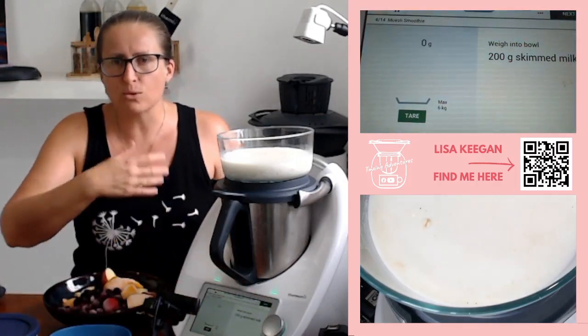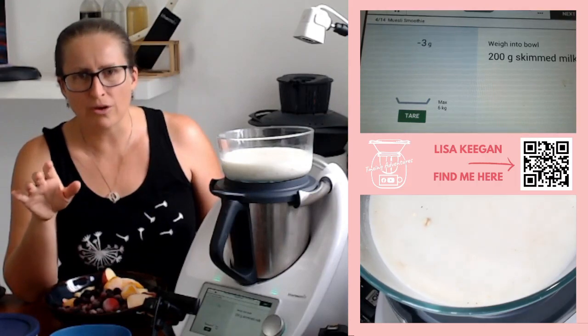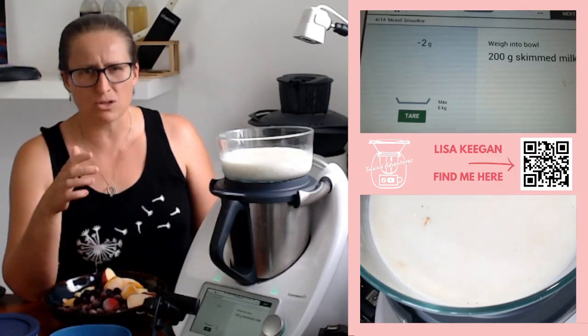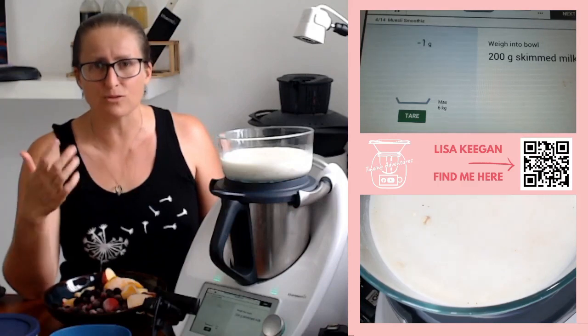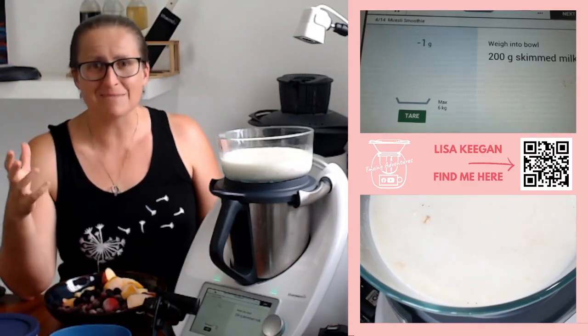Next up, it's asking for some skimmed milk. I don't have skimmed milk. Don't let that stop you, all right? Almond, this is actually a mix of almond milk that I like, commercial carton almond milk, because at the moment we are not as organized as I'd like to be. I love the idea of making it, and I often can get ahead of myself, but not always, okay? So this, just the realist in me, this is how it goes.